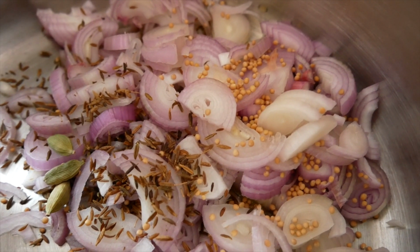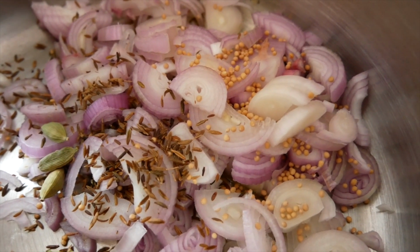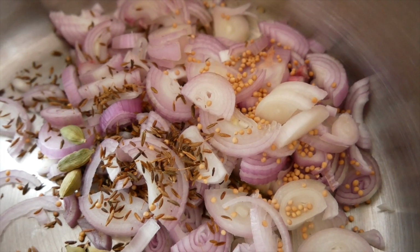In this pan I have the shallots, a teaspoon of cumin seeds, a teaspoon of mustard seeds and 10 cardamom pods. And I'm just going to cook these until the shallots are soft.